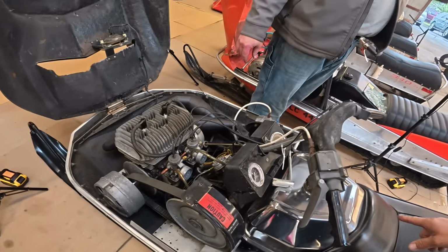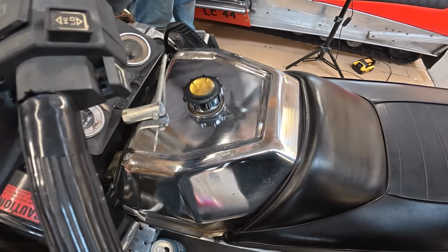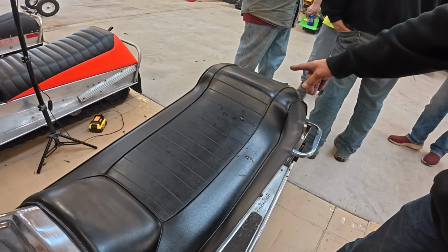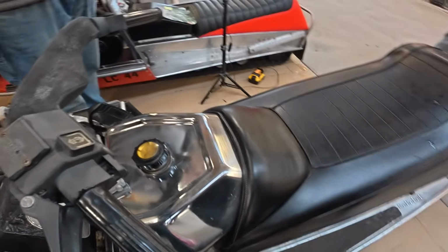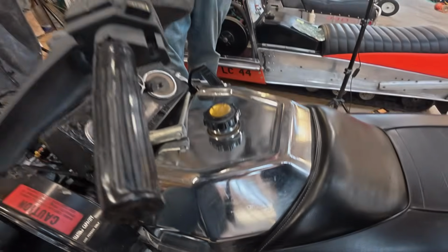That's an MX. And take a look at the fuel tank. Boy, that's nice. Is this an original seat? Well, the center section's original, and then they reupholstered the outer part. But yeah, that's a beautiful original looking chrome tank.